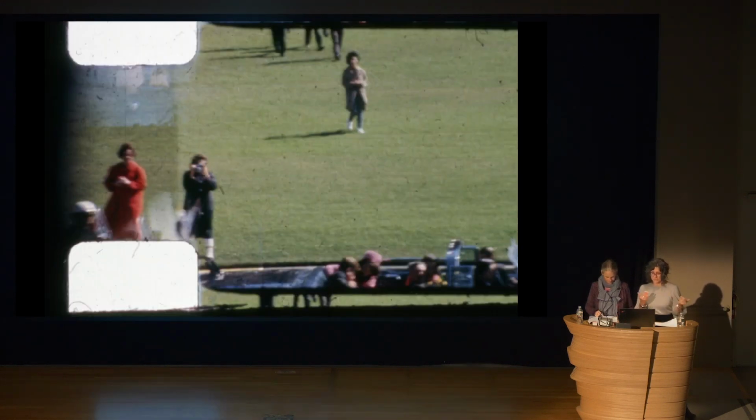So we're back to the 1960s now. Here you're seeing on screen one frame of the so-called Zapruder film. I think that's how we mostly refer to it. This amateur film was made by a man named Abraham Zapruder, who was simply there to witness the Kennedy motorcade, but of course ended up capturing on film the assassination of John F. Kennedy.